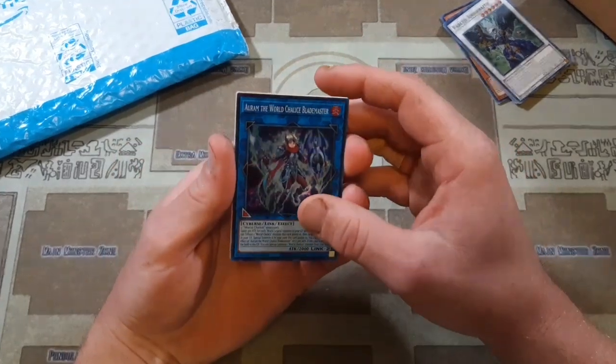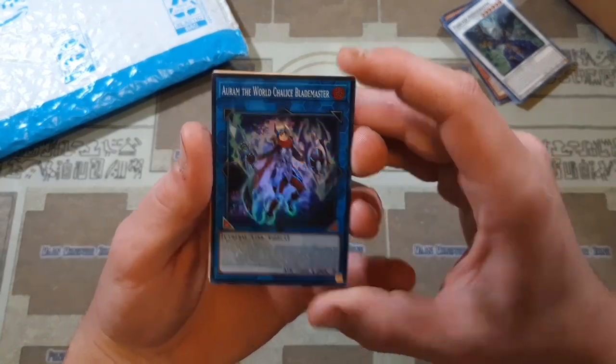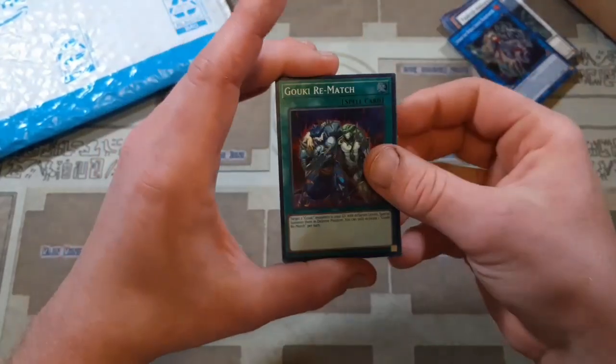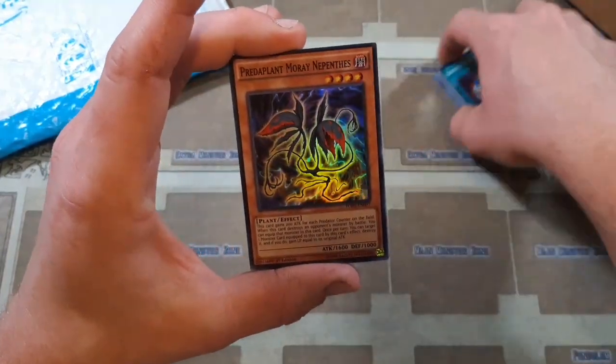So we have an Aurum, the World Chalice Blade Master. This is from Code of the Duelist. So maybe this is just Code of the Duelist and maybe mixed with something else. So here we have a Goki rematch. I don't really know what are the good cards from here.